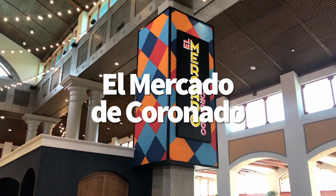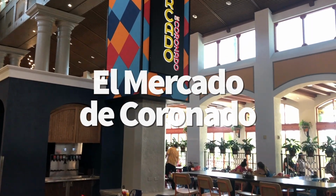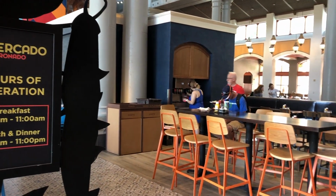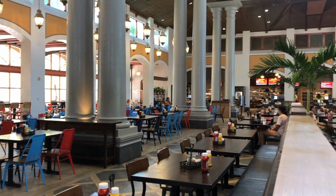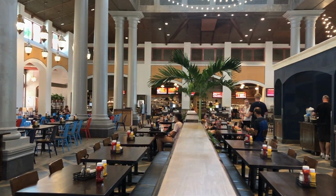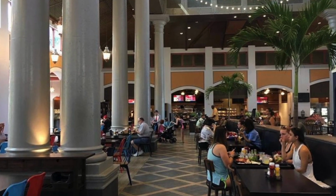Next is the quick service location, El Mercado de Coronado. Now, before El Mercado was a thing, this open-air quick service went by the name of Pepper Market and featured very vibrant Spanish-inspired artwork. But El Mercado takes a much more modern approach to the American and Mexican-influenced dining, yet still continues to provide a variety of options for breakfast, lunch, and dinner. This quick service should not be overlooked.